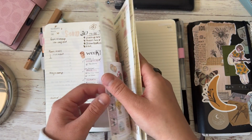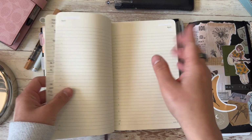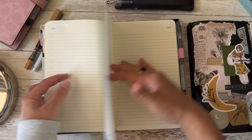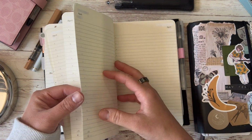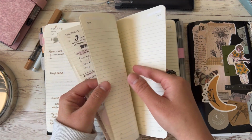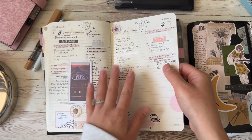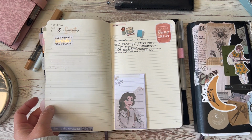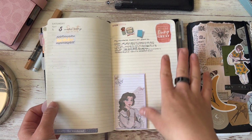So what I did for April to kind of help me mentally with that was just white out and leave the April. So I know that this is my April, how many pages I have for April. And I can use them for whatever I want. So this is today. And so for Sunday, I just covered it up with stickers and I started adding stuff in.